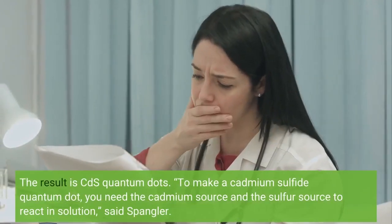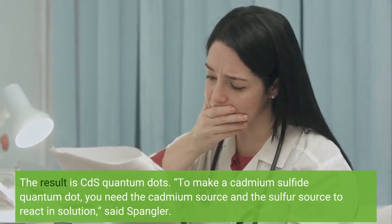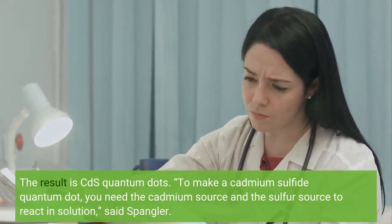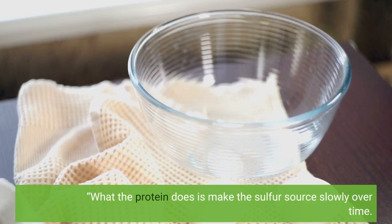The result is CdS quantum dots. "To make a cadmium sulfide quantum dot, you need the cadmium source and the sulfur source to react in solution," said Spangler. "What the protein does is make the sulfur source slowly over time."